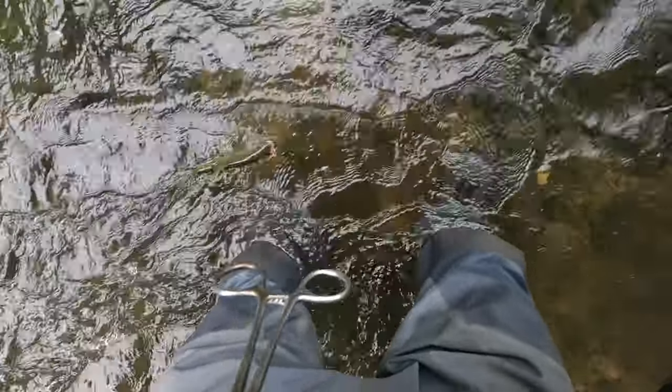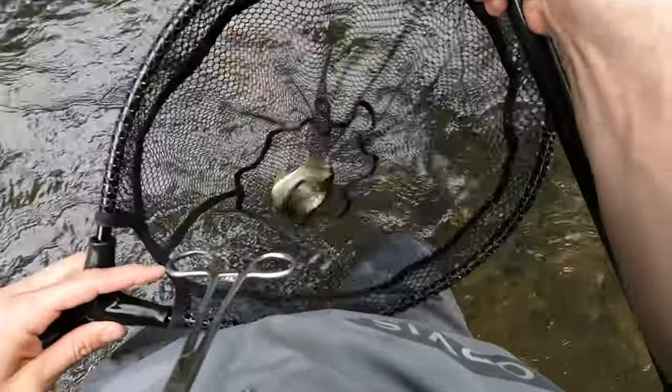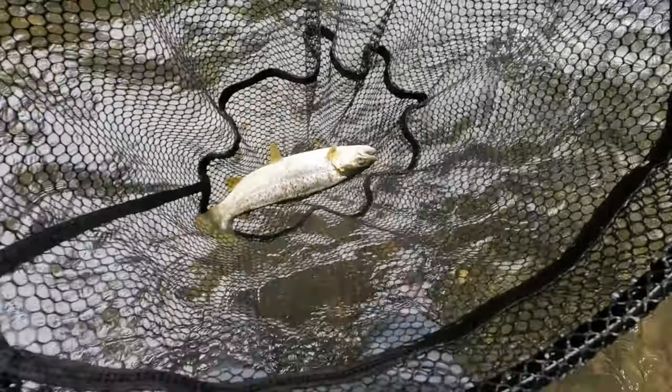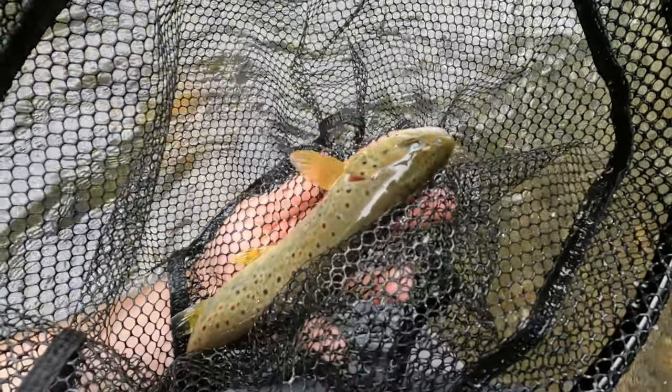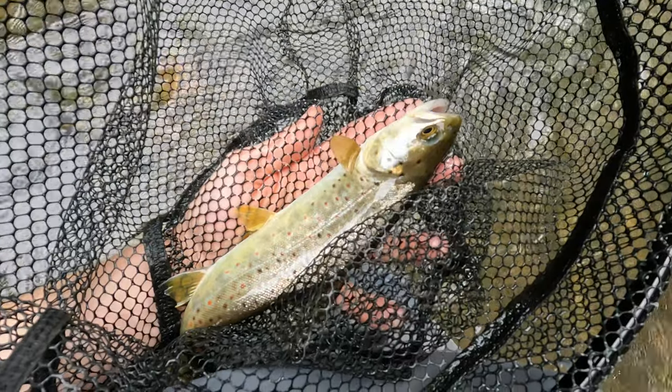So I don't feel like having you break my hook, so you're going in. All right, gotta unhook him. A little wild one. That's how you tell a wild one, is how nice their fins are. Look at that. Nice and clean. All right, let's get him unhooked.